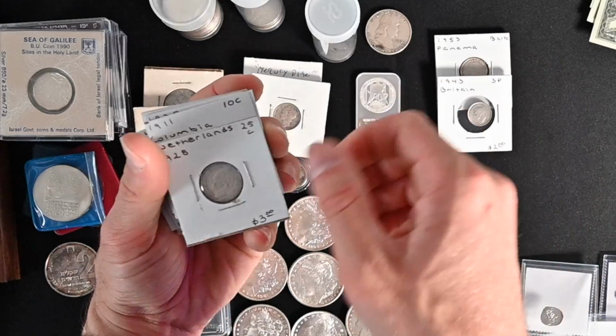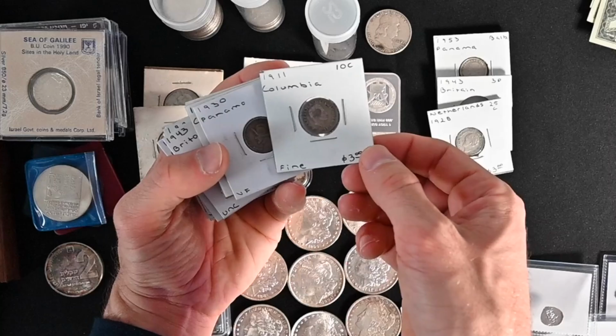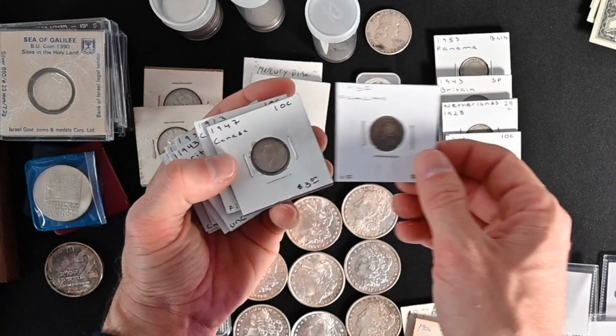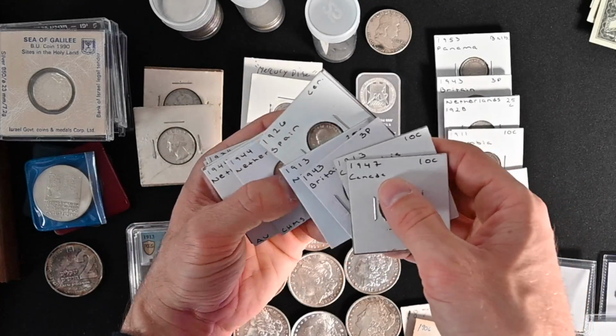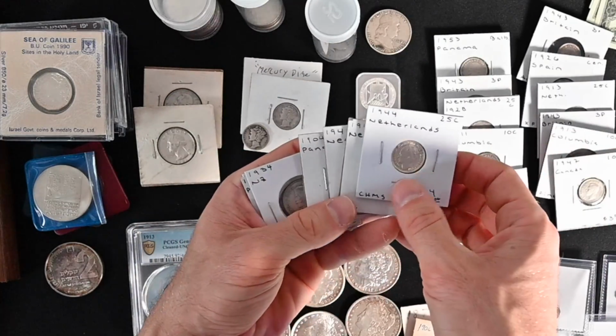I'm American. What do you want from me, right? Netherlands, 1928. These are all silver coins. Obviously, don't mind the price. Who knows when those were written there? But again, these will all start at $1. Canada, Colombia, Britain, Netherlands, Spain, etc. And obviously, during the actual auction, we'll get up-close views of all of these.